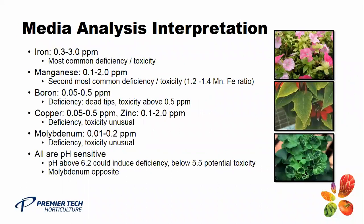And there again, you've got your iron, that guy we always kind of use as that canary. It can be deficient or toxic, really closely tied to media pH, and that's actually kind of the visual that most growers see when they're having a pH issue. But ideally, you want to be testing your soil pH before you start seeing visually that the plants are looking bad. But like I say, manganese is also very commonly one of the first things to show deficiency or toxicity.